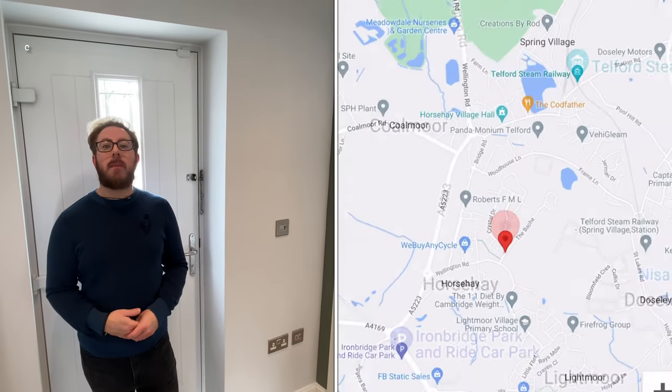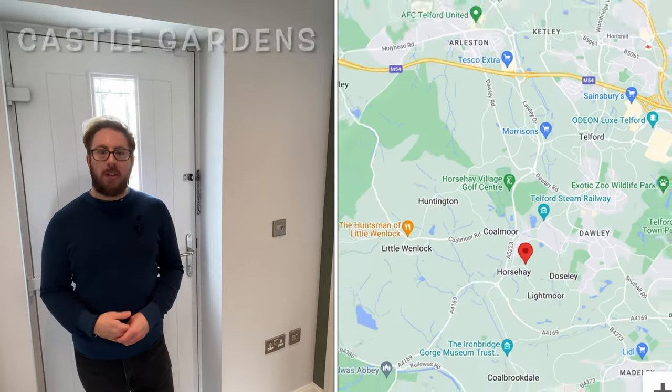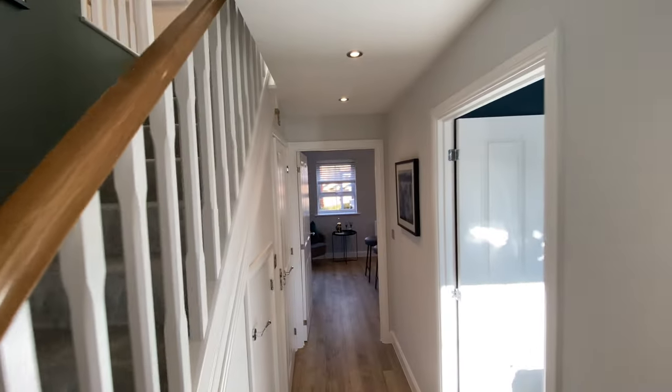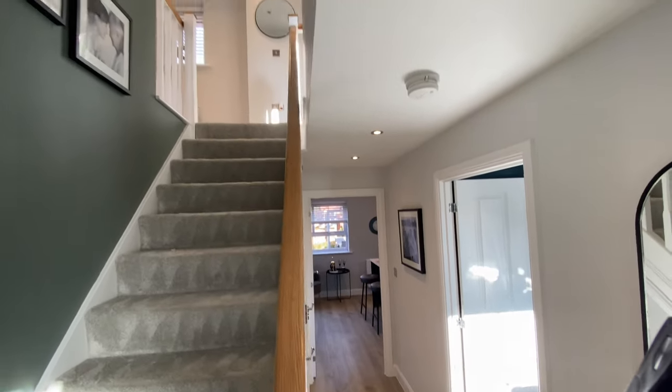Today we are at the back here in Lightmoor Village in Telford and we are filming for Barratt Homes and we are in an Alderney house type. Wow, just take a look around. If you turn around and spin, you can see that there are many doors that we will be going and exploring in, which is going to be very nice.